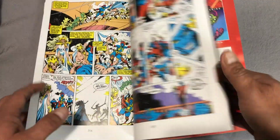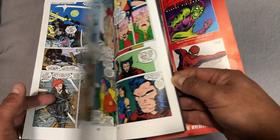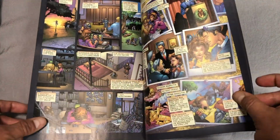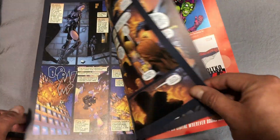Oh no, that's the annual. This is the Excalibur issue, which he's teamed up with Alan Davis. And then, of course, 268 with Jim Lee. It is 376 pages and retails for $34.99. Here is the X-Men Unlimited issue drawn by Salvador Larroca.